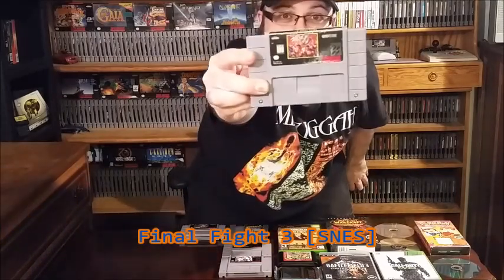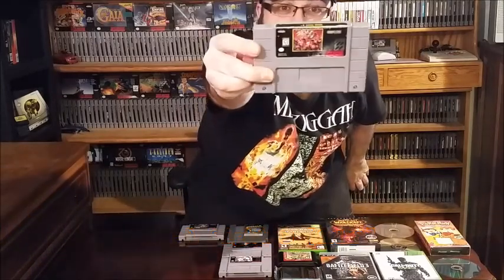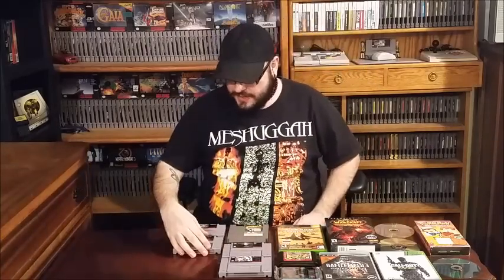And as you can see, I'll get closer for you guys, but the label's pretty screwed up on it. It's really worn. But at the same time, it's Final Fight 3. And I never mind picking up a cartridge of that rarity that I actually want. I don't go for games because they're rare necessarily. I have to actually want the game as well.